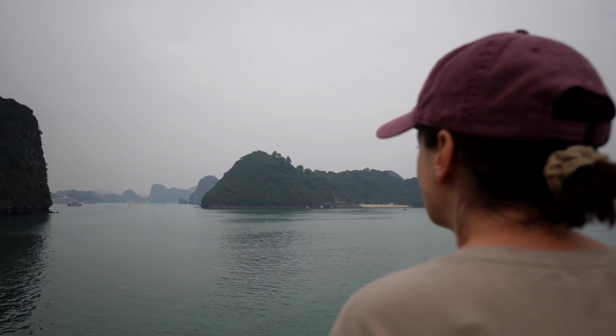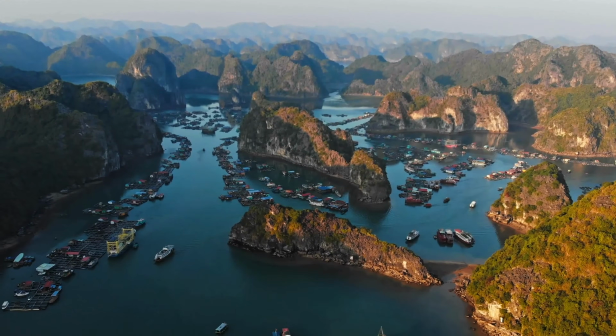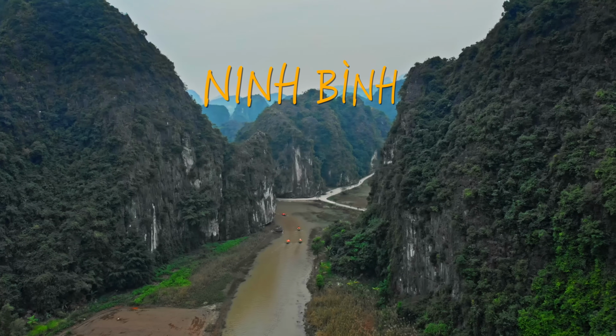And then the last category is overall enjoyment. I'll go 3. I will also go 3. With that, it's time to move on to our next destination, Ninh Binh. So now that we've seen Ha Long Bay water version, let's show you Ha Long Bay on land.